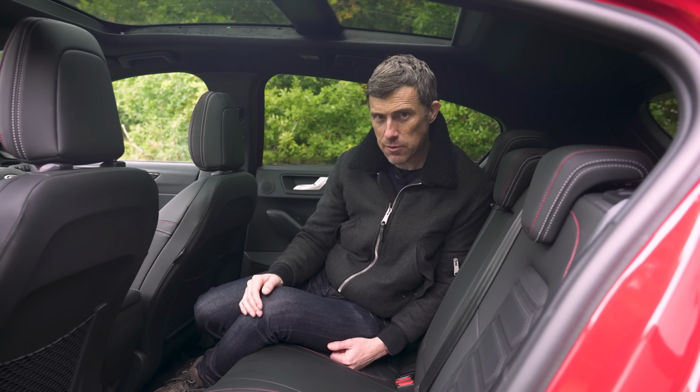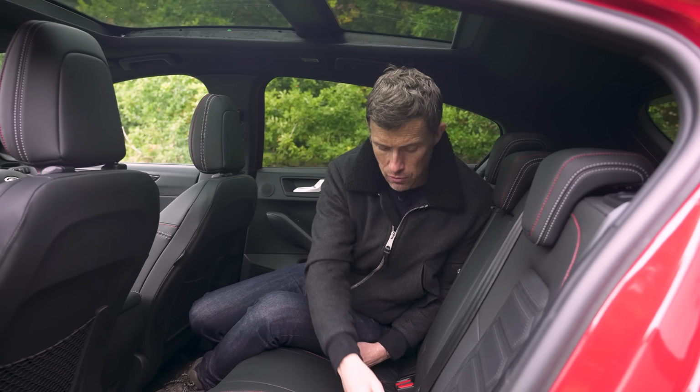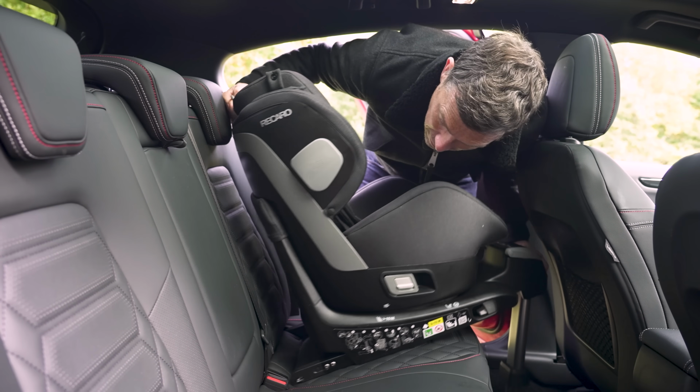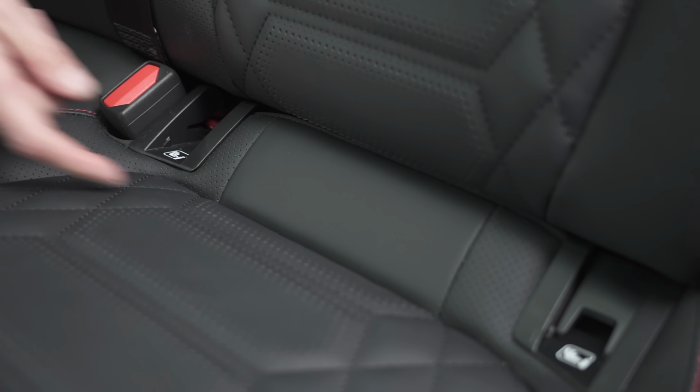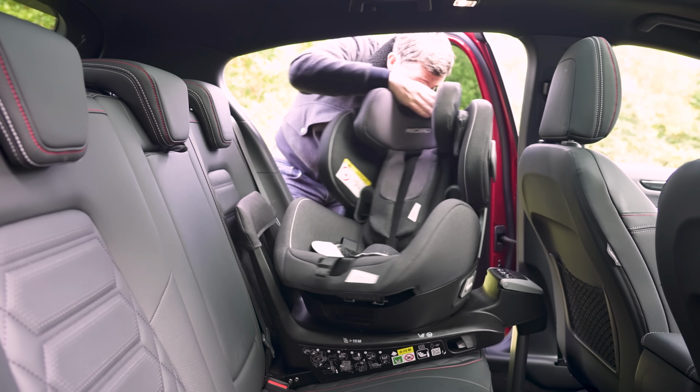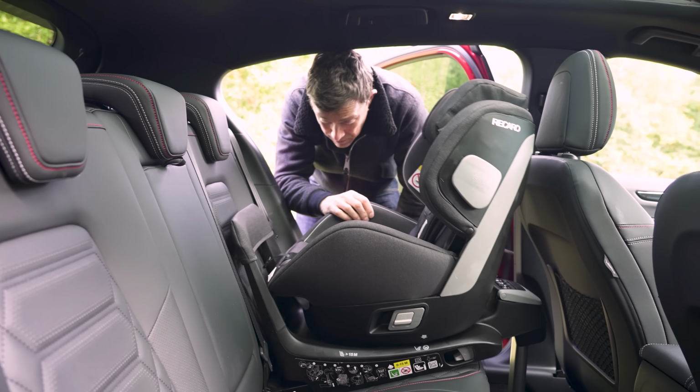Probably not going to be skis, it might be, I don't know, lamps that you bought from IKEA or something. Who knows? When it comes to carrying a baby, fitting a baby seat is actually all right. You do have to remove the flip-off Isofix covers to reveal these anchor points, but then they're very easy to get to. And those guides help you locate it without any messing about. And there's enough space back here that you can even fit a bulky rear-facing seat without having to move the front passenger seat forward at all.